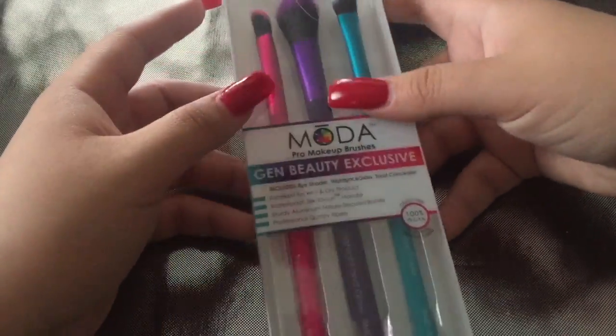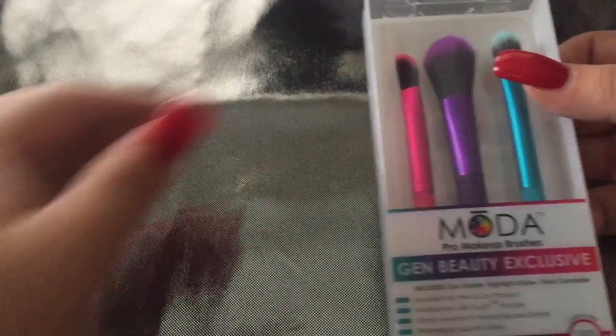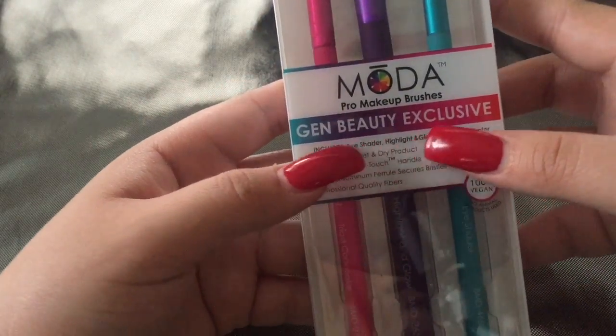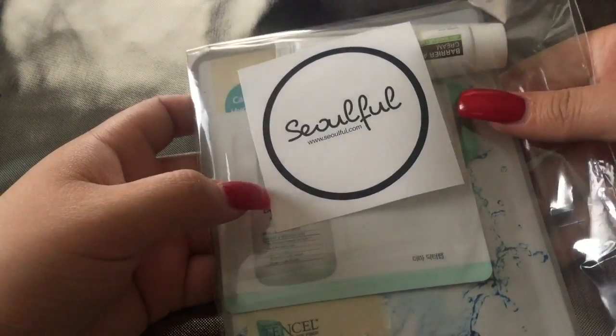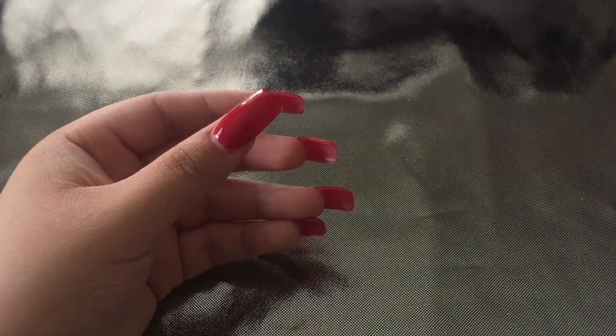Next is this GenBeauty exclusive set by Moda, and actually I think they're made by Nicole and Langston. I don't know how to pronounce the brand, but 100% vegan. They do sell brushes like these at Walmart, so I'm really happy to try those out, especially that they're vegan. Here I have this soulful little facial package that they gave us. Looks like there's a mask in there, so I'll be trying that out.